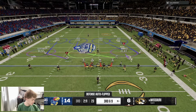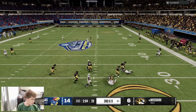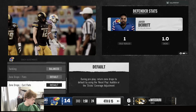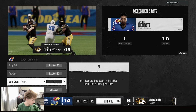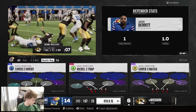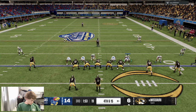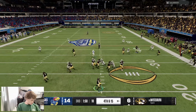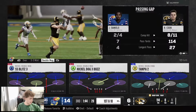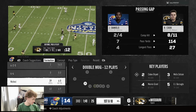He's going to go back to the 5 wide, which honestly, 5 wide is good against cover 4. But I don't really know what else to run. We are all over that, though. That's good coverage. And I think my zone drops are on default or still messed up a little bit. There's no way. The pressure of this formation is awful.